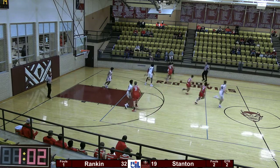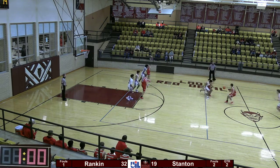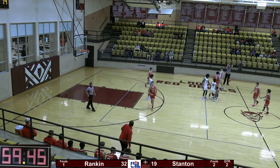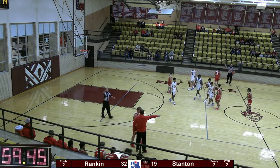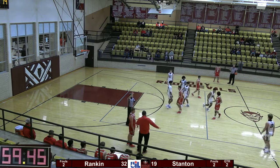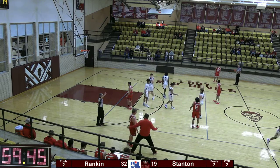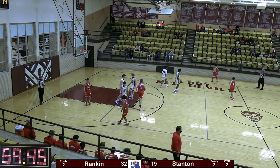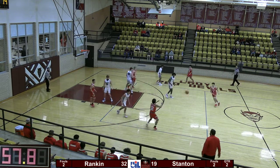And that's going to be Rios with the steal, and he's going to get the ball taken back away from him. He's going to battle for the ball. But he's going to foul that number 15. And I think that's going to be 3 for Rios on the Red Devils here. Under 1 minute in this third quarter. Coming in for Rios is going to be number 23, Braxton Kirkland.